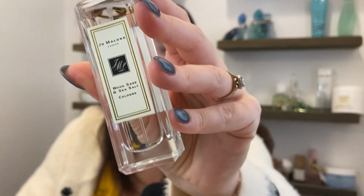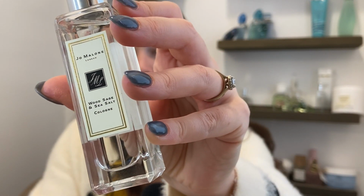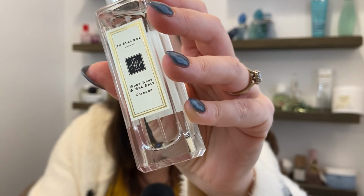Okay, so let's go ahead and take a little detour. I want to talk a little bit more about mimosa and cardamom, but first I will just take a detour and tell you briefly about my other 3 Jo Malone scents. So here is Wood, Sage, and Sea Salt. This one is a classic. It's one of their best sellers, if not maybe their best. I don't know what their best is. I think this is in the top 5 though.